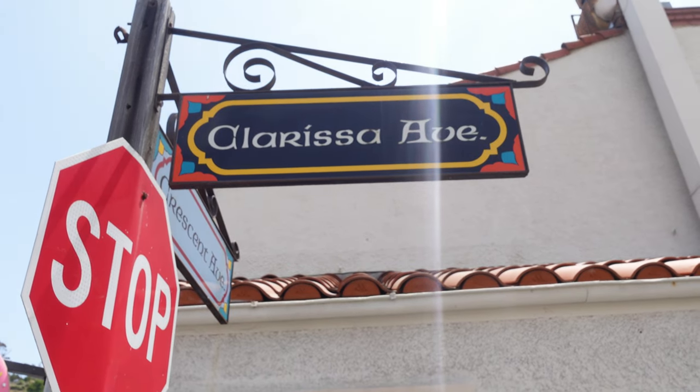Woo! So funny. Because you've been here so often, right? I know. They named the street because I've been here so often. They named the street after me.